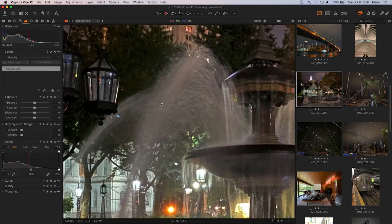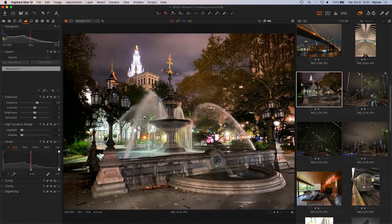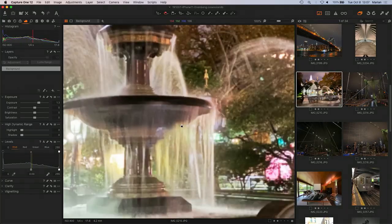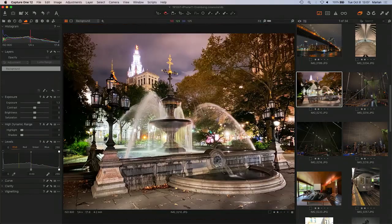Actually, it's probably an overlay of several images, but this is at least a half second or so. And the amazing thing is that this has been shot out of my hand. You know, I think people are going to forget very quickly how complicated it was just a few years back to take photographs at night. You basically had to run around with a tripod.